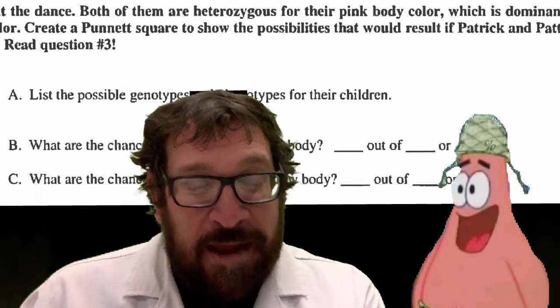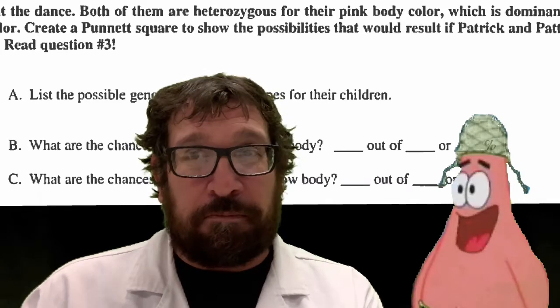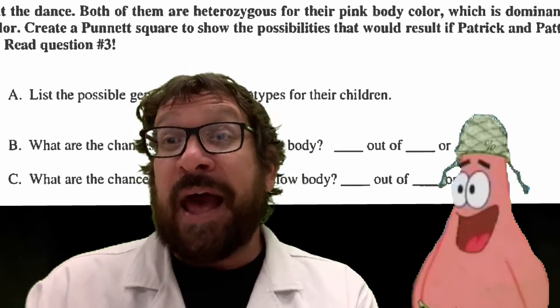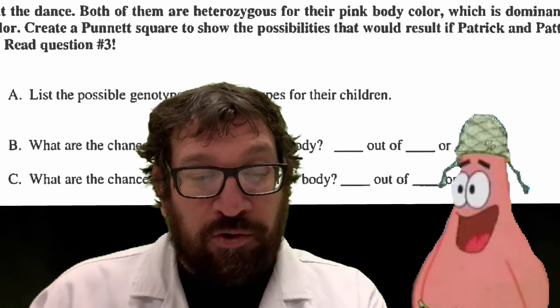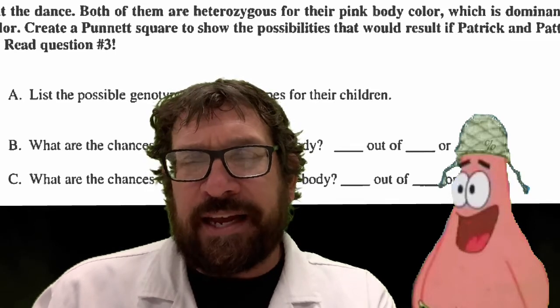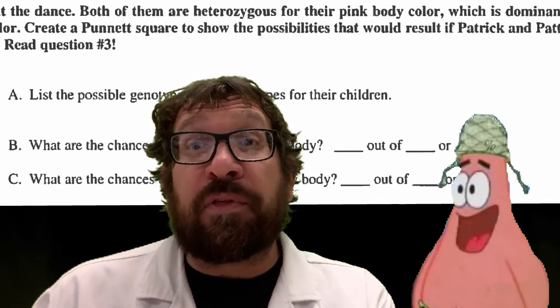That's right. He met her at the dance, the same dance that SpongeBob met Round Susie Pants, whatever her name was. Both of them, Patrick and Patty, are heterozygous for their pink body color. That's right, heterozygous for their pink body color. So read question number 3.